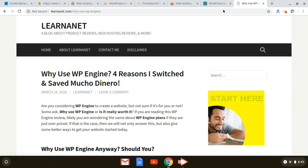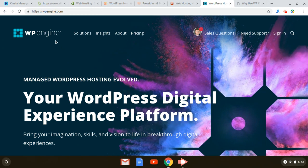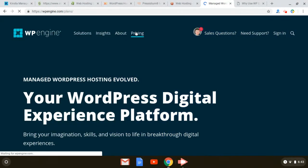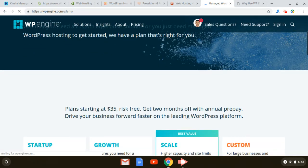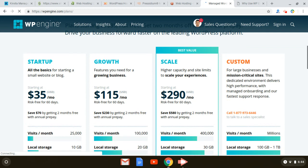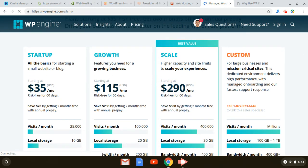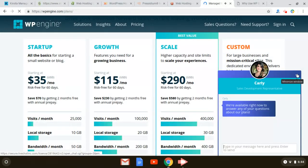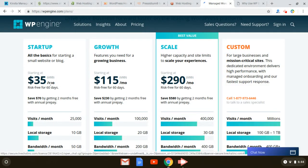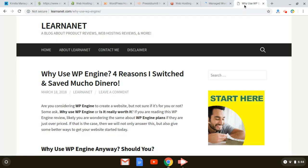Okay, so with that said, I wanted to get into the plans briefly, just to review the plans themselves. If you look on WP Engine's website, you can see obviously that their pricing has changed a lot. In fact, I did a previous review on WP Engine some time ago that you guys can check out, but these are the current prices that they have on hand. If you're new to WP Engine, this is what it costs. It's extremely expensive. They start with their Managed WordPress hosting. The startup is $35, and the scale, which is a top tier itself, $290.